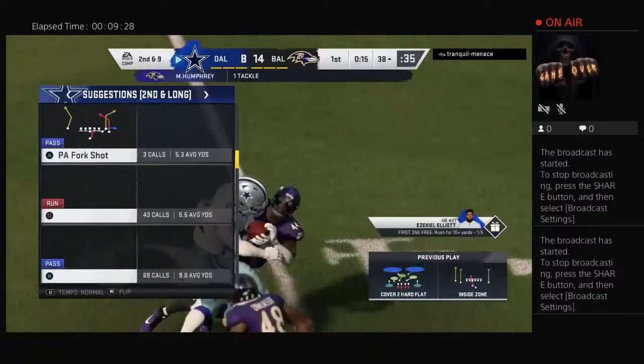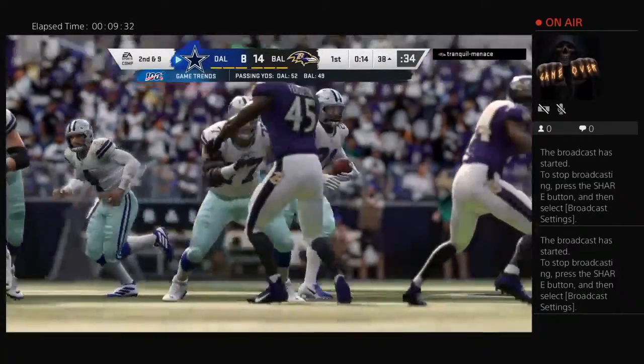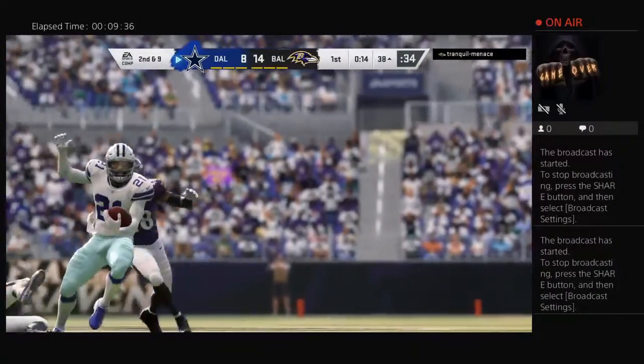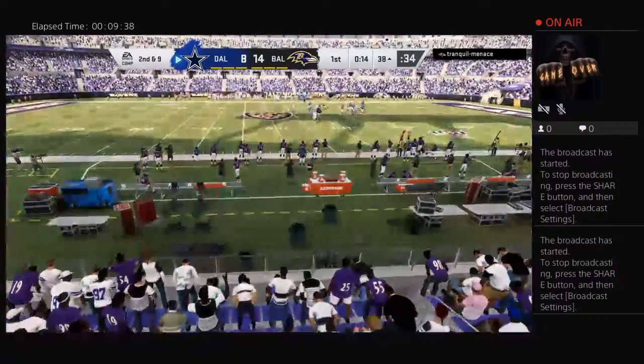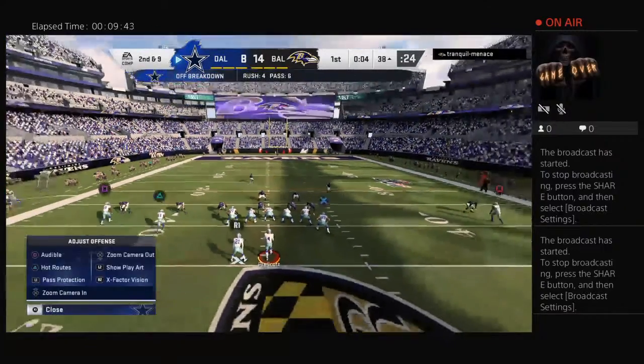Well, we saw him there trying to get it to the outside, trying to get to the perimeter, but not a whole lot of room there. But there's got to be one positive to that. If you keep moving laterally, creases tend to develop as the game moves on, and they can run it back inside later. Now, this will probably be the last play of the quarter.